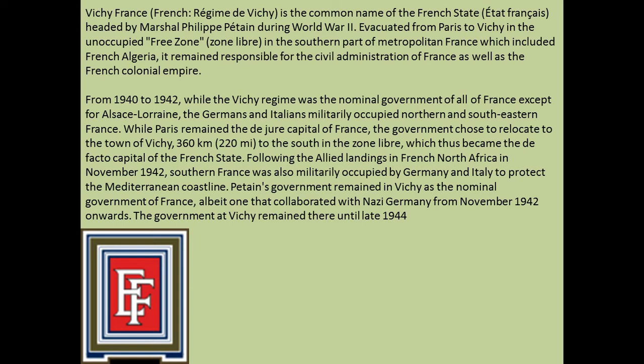The government chose to relocate to the town of Vichy, 360 kilometers, 220 miles to the south in the Zone Libre, which thus became the de facto capital of the French state. Following the Allied landings in French North Africa in November 1942, southern France was also militarily occupied by Germany and Italy to protect the Mediterranean coastline.